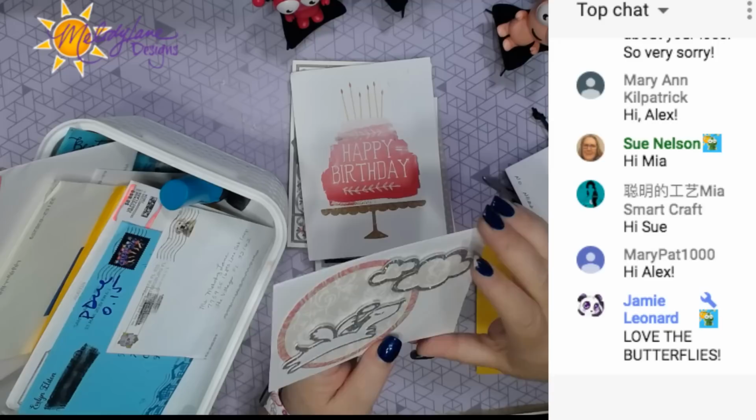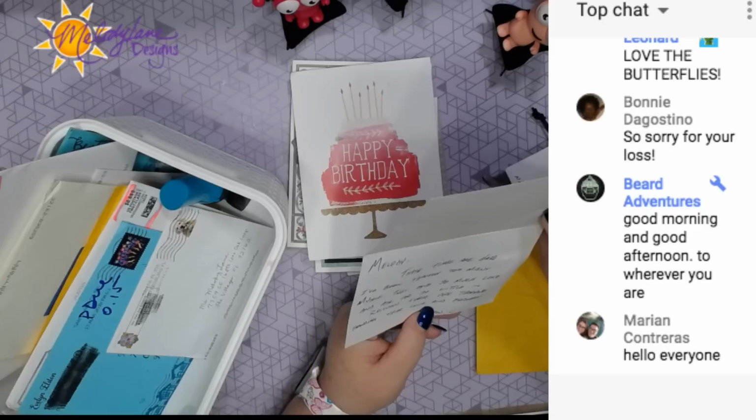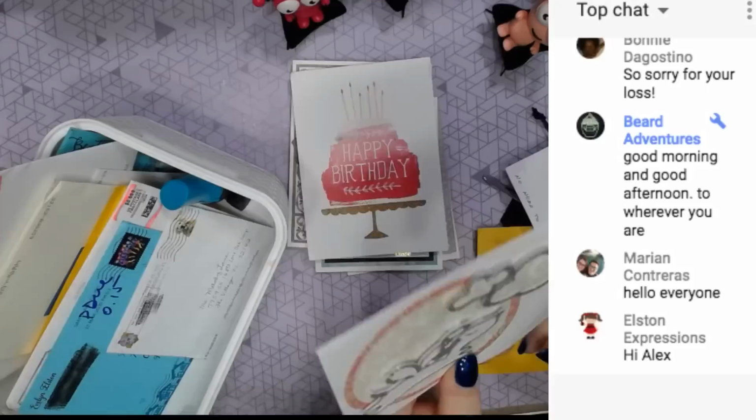Thank you, Drew. These times are hard. I've been through too many myself. They give so much love and ask for so little in return. They are thousands sending this love and prayers. Oh, thank you. That's so pretty. It's a doggy with angel wings. That's really neat. Thank you, Drew.